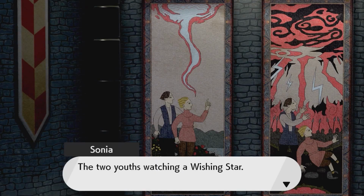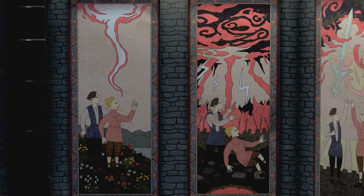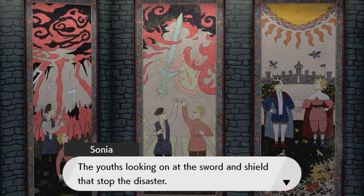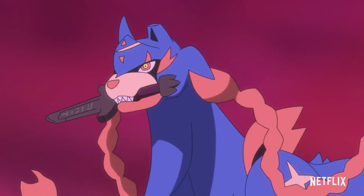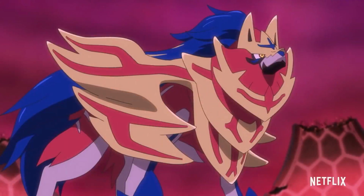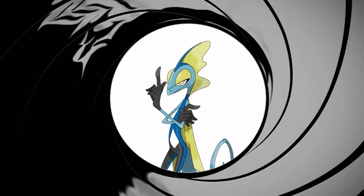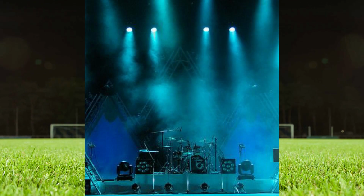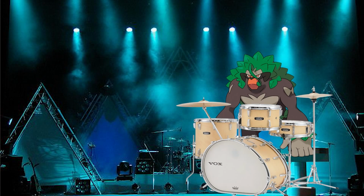Throughout the course of playing the game, the player character gets to retrace the steps of these legendary heroes and gets to prevent another Darkest Day event from happening with the help of the region's legendary Pokemon, Zacian and Zamazenta. Even the starter Pokemon of this region play into this theme, all being based on British entertainers or pop culture icons. Inteleon is based on the fictional British spy James Bond, Cinderace is based on a professional football player, and Rillaboom is based on a rock and roll drummer.